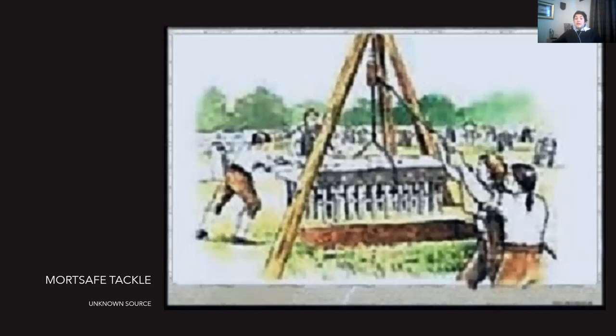So getting a mort safe into situ wasn't an easy matter. One of the major deterrents of the mort safe itself was its sheer weight, and they needed special equipment in order to be moved. A moving device called a mort safe tackle, essentially a tripod, was utilized for moving both mort safes and mort stones. There would have been a number of chains that came from a central pivot on a tripod, which would have hooked onto the mort safe frames or handles and then lowered into position.